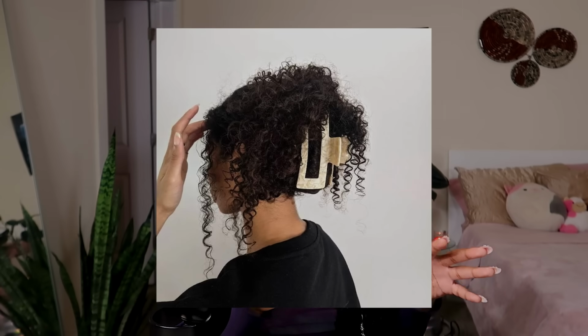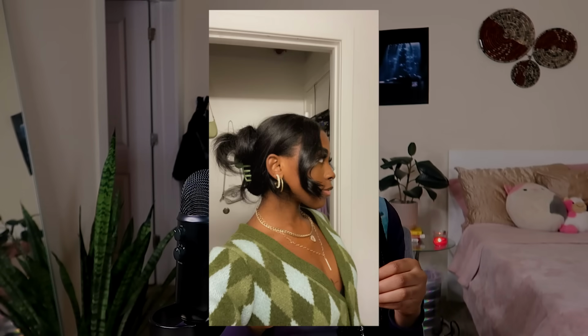And then lastly, we have claw clips, which is something that I've seen in person a bunch. Usually now in person, I've been seeing less claw clips and more ribbons. So that's a huge difference. Maybe 3-4 years ago, I saw a lot of claw clips online. People online have kind of moved on from that.